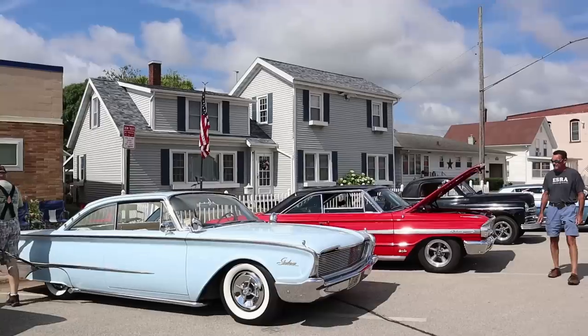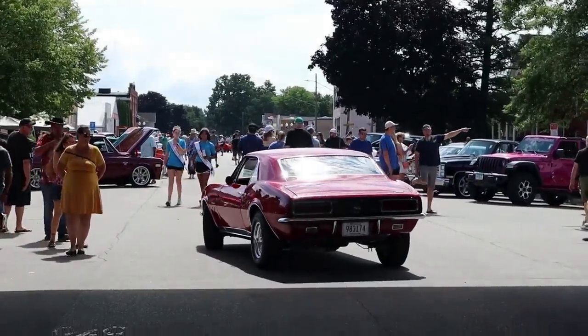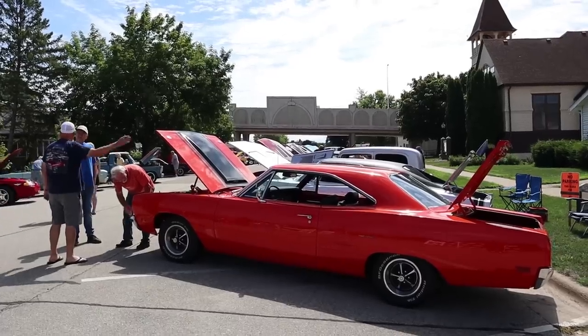Today we are in Wabasha, Minnesota at their, I think it's called Riverboat Days, and there's a big festival in town today, and they've got a classic car show today. So they're shutting down a big old street right in downtown Wabasha and gonna pack it full of classic cars, guys, and it's a good show.